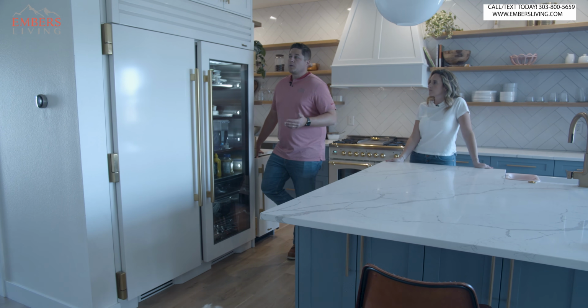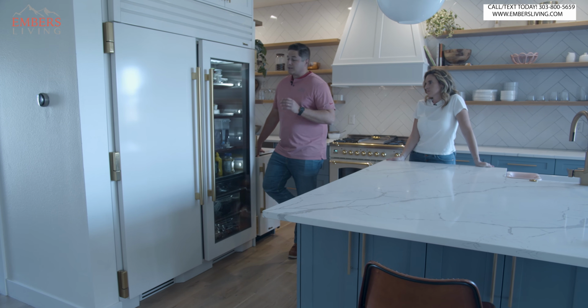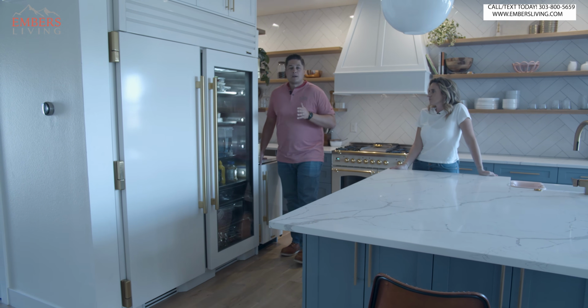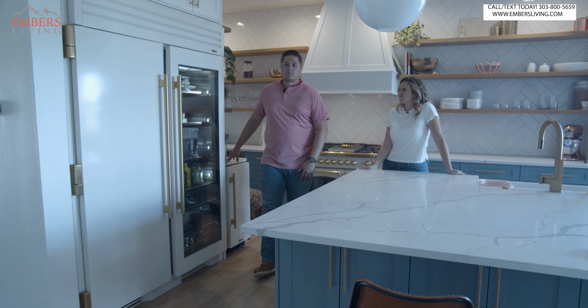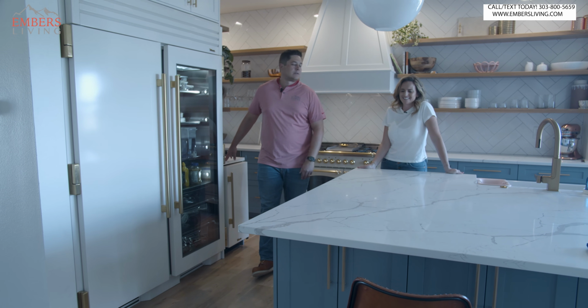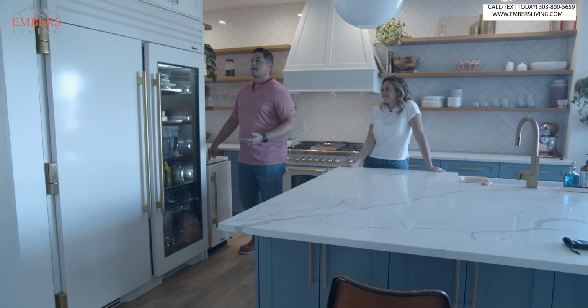So the only way you'd probably really replace this is literally out of boredom. But this is something you're going to have for a very long time. It's an investment you're going to make one time. So you can buy 10 $3,000 refrigerators over, I don't know, not 10, that's too many. Too many? Yeah. You're going to buy a handful of refrigerators for a couple grand, or you can buy this once.